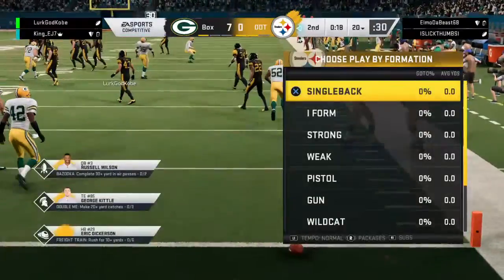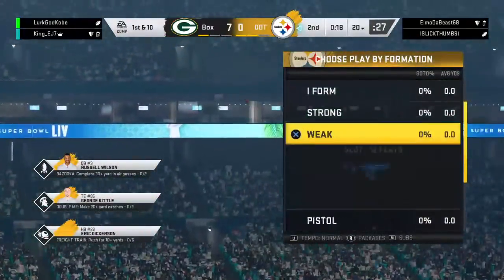And that hits at the 6 and carries into the end zone for a touchback.